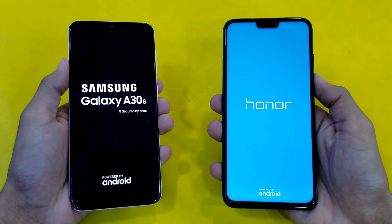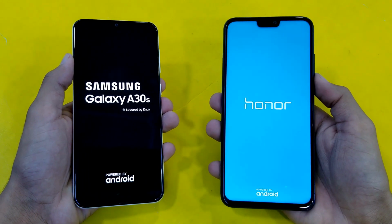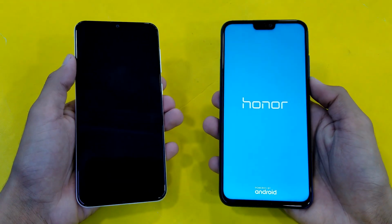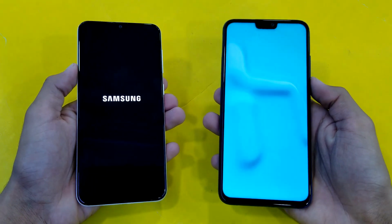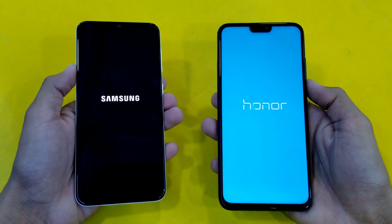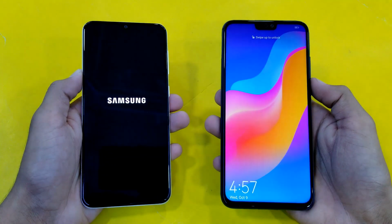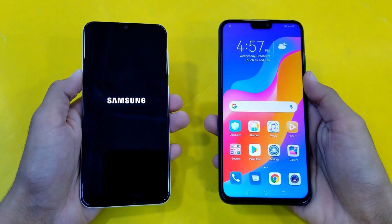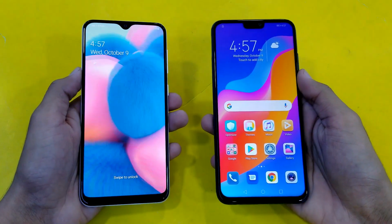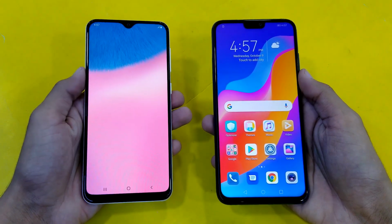The logo came up first and faster on the A30s, and Honor 8X is right behind. Both phones are running Android 9 Pie, with Samsung One UI on the A30s versus Emotion UI 9.1, I think, on the Honor 8X. Honor 8X is faster when it comes to booting up, while the A30s is also done now, about a 2 to 4 second difference there.